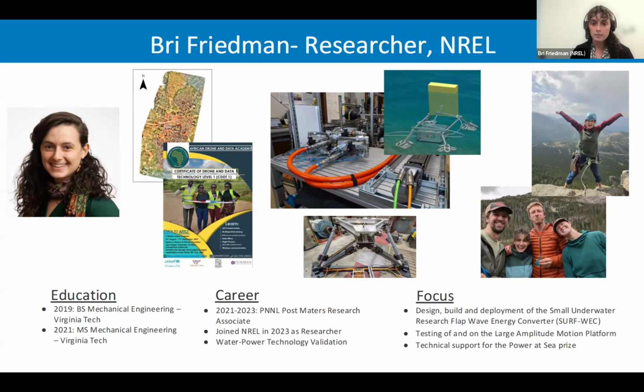At NREL, I'm working on different wave energy converters to be deployed, and then I also help industry test their devices. That bottom middle photo is our large amplitude motion platform, so it tests wave energy converters out of water, and so I help industry test their equipment on our tool. So yep, mostly focused on designing, building, and deploying wave energy converters, testing on our large amplitude motion platform, and then also I do some technical support for prizes that grow the marine energy community and build our industry.